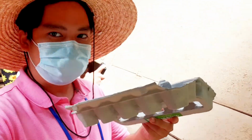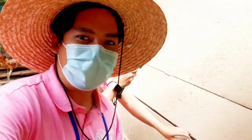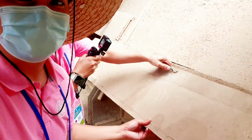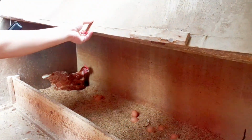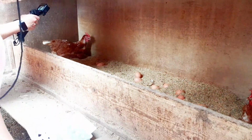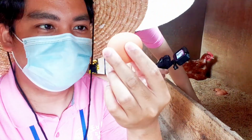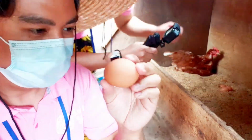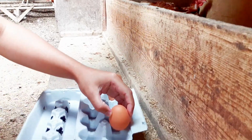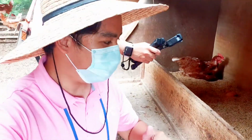Get some eggs. So this is how you do it. This is where the chickens are. Okay. There are the eggs. It's not white. It's quite flesh colored. Okay. Let's get some more.